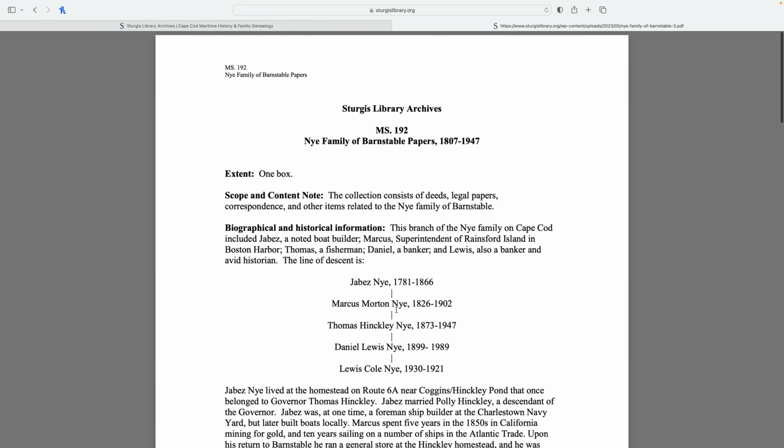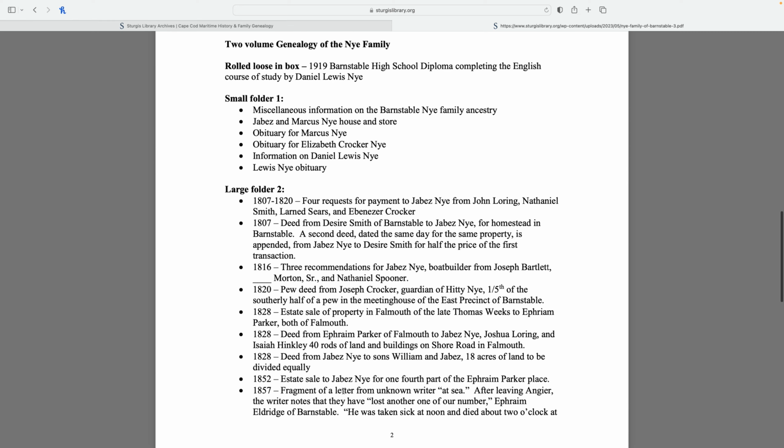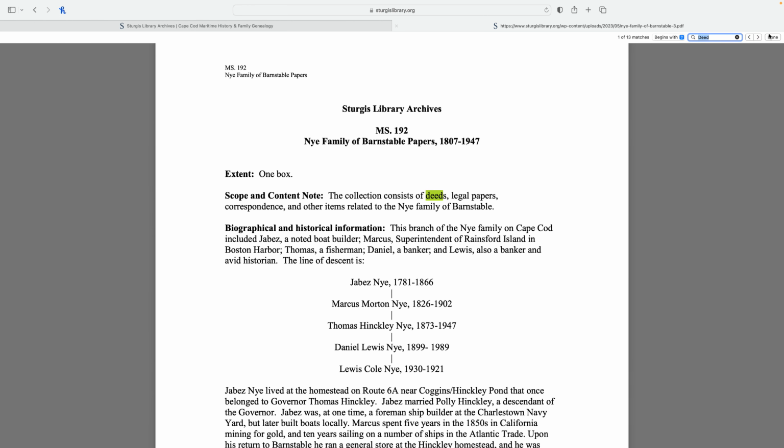Let's just say you came to this collection looking for deeds related to the Nye family of Barnstable. You can certainly look through and search for the word deeds just by eye, but a simple search tool is to use either Control F or Command F. Control F is on a PC and Command F is on a Mac. And that will bring up this search bar here.